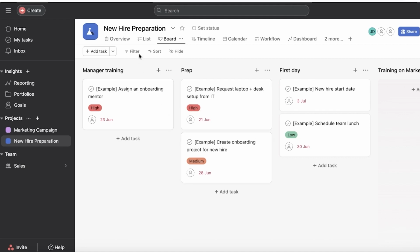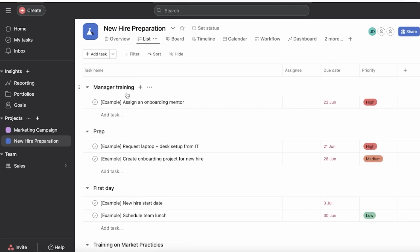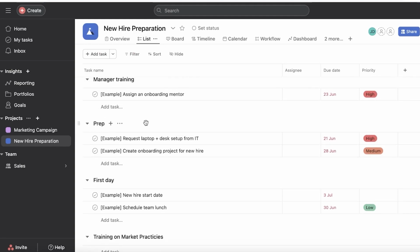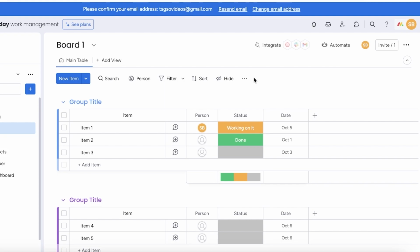So if you take a look at the list view, you can easily categorize your own day-to-day fields. If you have simple daily activities in your small business, then you can add all of your team members directly onto your Asana board and work from here. However, Monday.com is more suitable for complex project requirements and workflows.